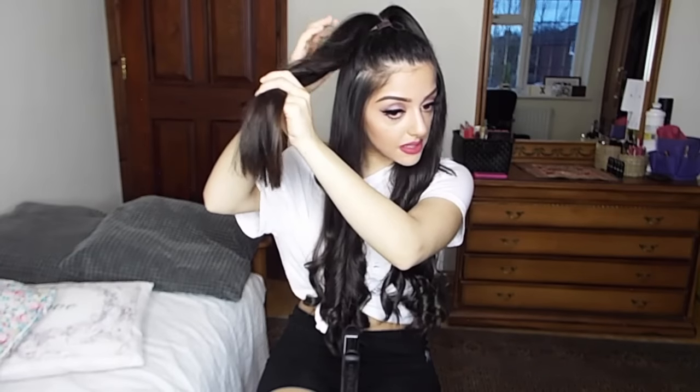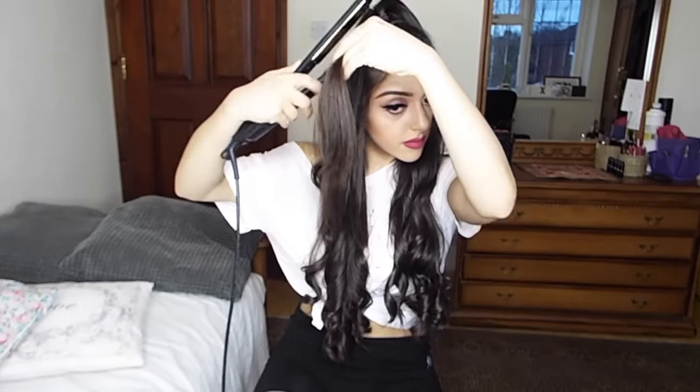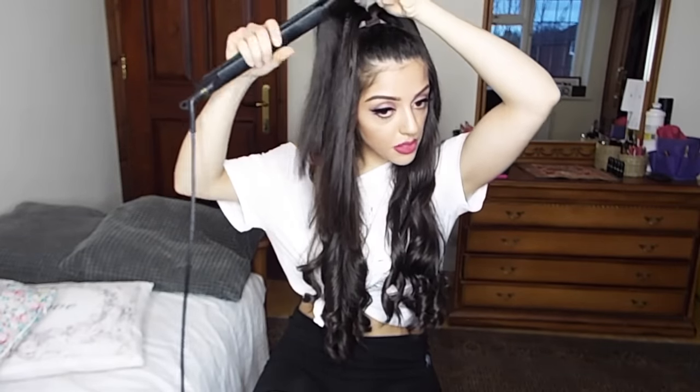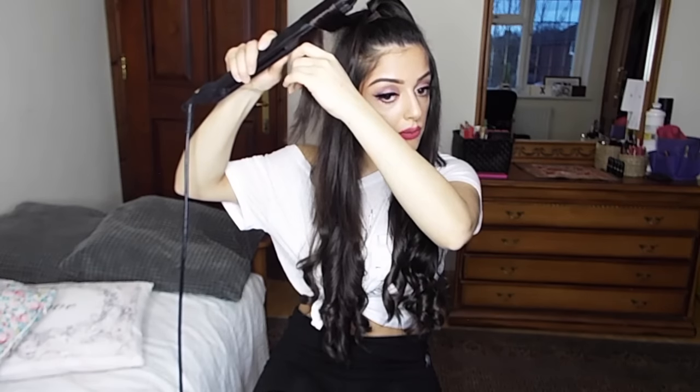And then the last bit that's left to do is the top bit. Obviously, it's already been tied up, so it's really easy. You just want to do the same thing, but this time you want to do a curl from all the way up the top. And I'm pushing the curl outwards, so I'm pushing the hair behind me when I'm curling it.